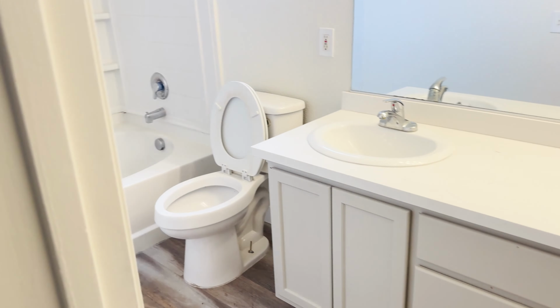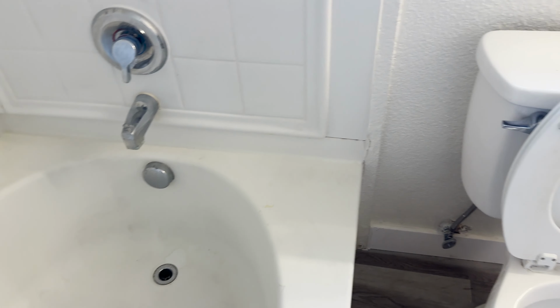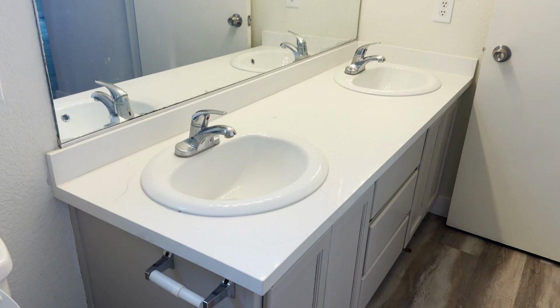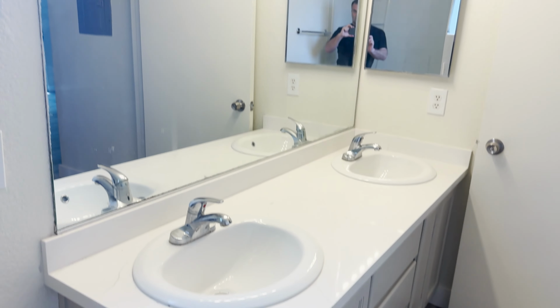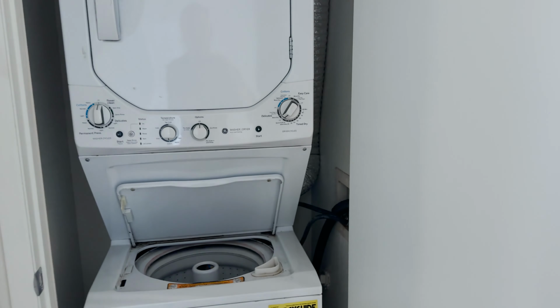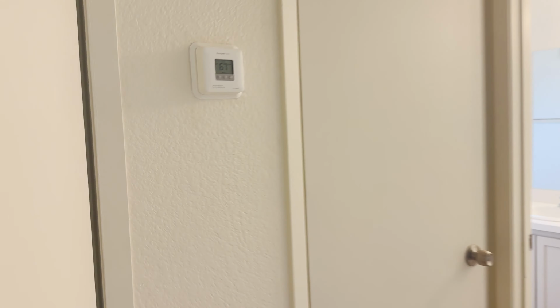Here is the bathroom. Good size soaking tub. It's a little bit dingy. And then you have a smaller size stackable washer and dryer right here. And you have a little coat closet right here too.